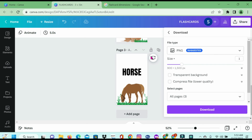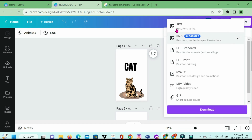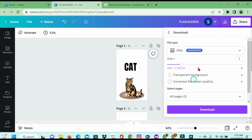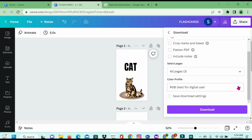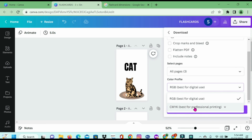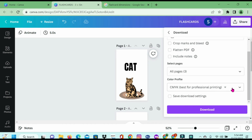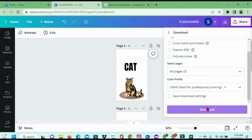Next, I'm going to share, and then in here I'll scroll down until I find this download button, select it, and for these files, guys, you want to download them as a PDF file, given that you're going to sell it online. So let's go back. So go to share, scroll down to downloads, and here where it says file type, you want to select PDF. So for this one, I'm going to select PDF print, and then I'll scroll down and select for professional printing. Okay, so I've selected PDF print CMYK, which is best for professional printing, and then now I am just going to go ahead and download the flashcards.